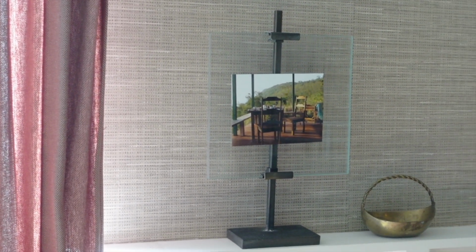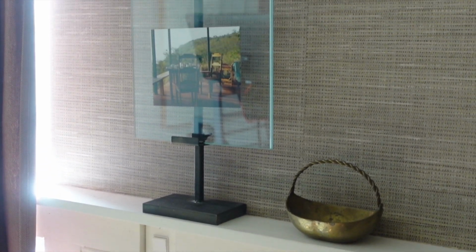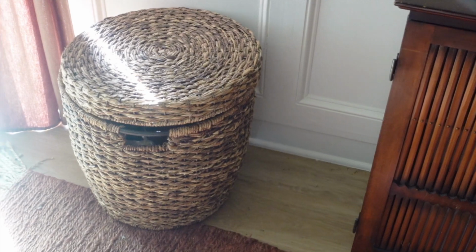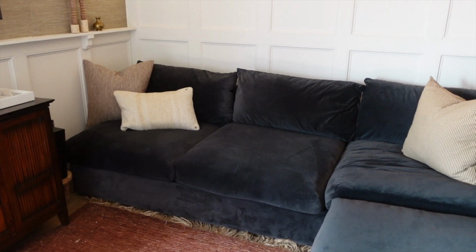Unlacquered brass is a material I like to collect and mix throughout my house, and I can move them around because it's a material that I repeat in different rooms. So if you keep that consistent, it gets easy to mix. And then that basket is full of my dog's toys. It's really great to have baskets around with tops on them. You can just hide things.